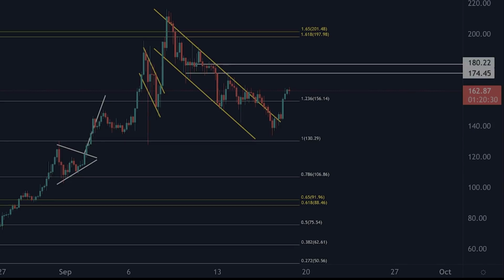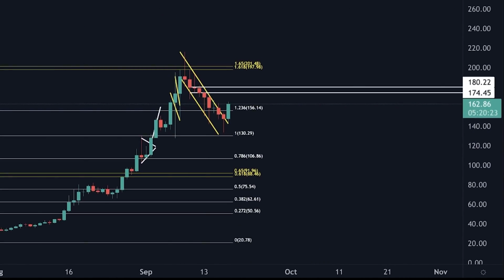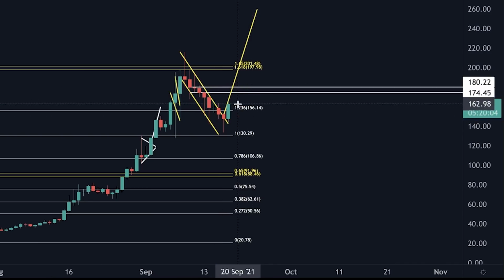And now when I go to a daily chart, I'm a huge fan of this bull flag. This bull flag points to $220.59 as technical target after we got this breakout right now. So we are moving perfectly to the upside in direction of our technical target, but I believe that the golden ratio will give us some sort of resistance, and we should be careful when we get into that level. Also, $180 is a level to watch.